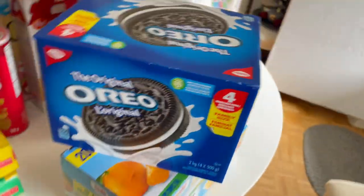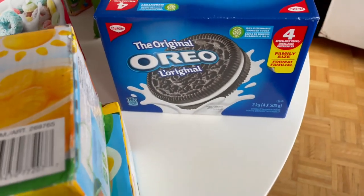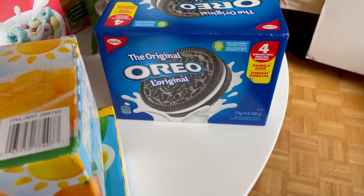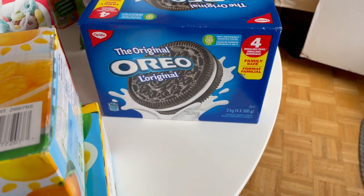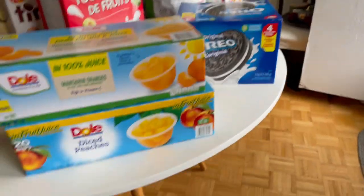So we got a big thing of Oreos. We always get this. We literally buy this like every, I would say, 2 months. It lasts us that long. The kids don't eat it every single day, but they're good for lunches, they're good for snacks, they're good to pair with things. My kids love them. I put them in the jar and they last us super long.